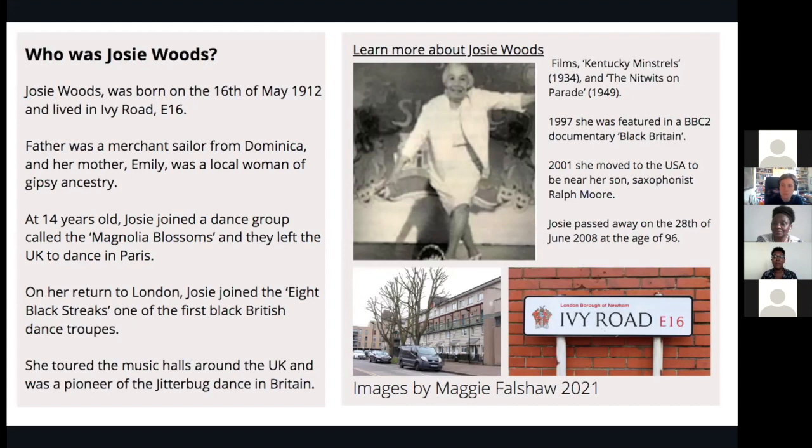So she was a local lady. She lived in Ivy Road in East 16. Her father was from Dominica and her mother was a local woman of gypsy ancestry. She was quite talented. When I was reading some of the notes, it said that she was always moving around and didn't keep still, so I guess that's what led her to her dance career. At 14 years old, Josie joined a dance group called the Magnolia Blossoms, and they left the UK to dance in Paris. So she spent a number of years dancing in Paris.